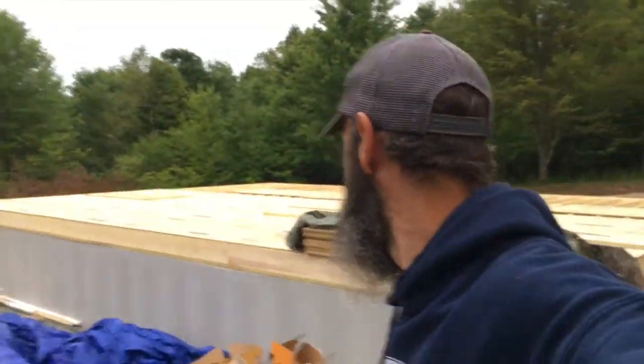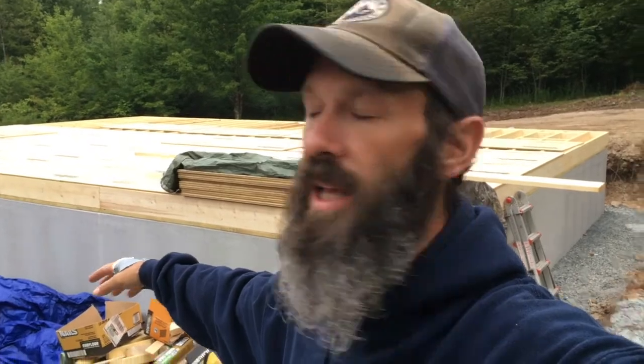All right. So I think yesterday the camera cut off when my wife and I had just done the first row of sheathing. I was able to get another three rows after she left. So we're a little past the midway point. The idea is to try and get it all banged out today.